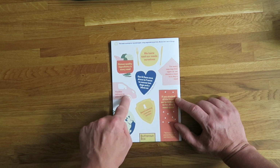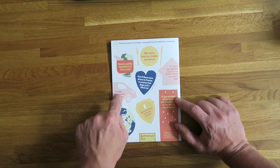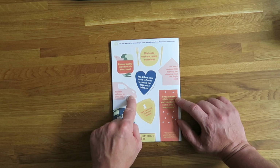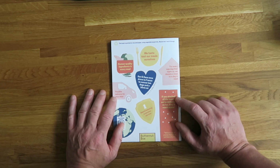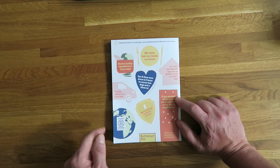And flexible delivery to your door, not going out to supermarkets and having to remember to buy them, because I'll admit it's happened to me where I've had to go looking for food because I've not bought the food when I've been getting my regular groceries. So it's just good to know that you have dedicated time for Halo and your dog to make sure that his meals are in advance. I don't know how many times I've had to run to a supermarket and just buy something quick because I haven't known what to feed him.